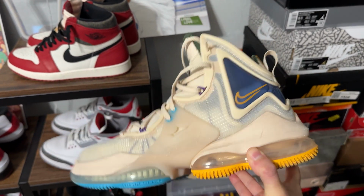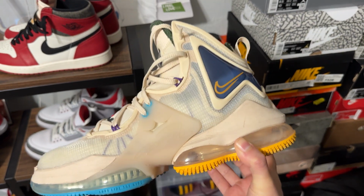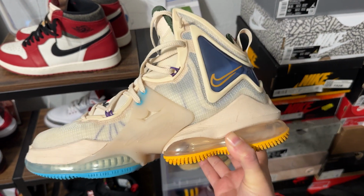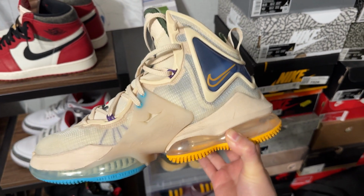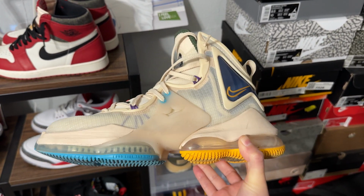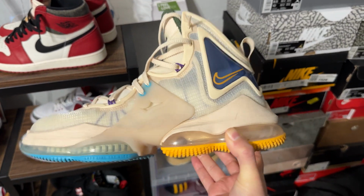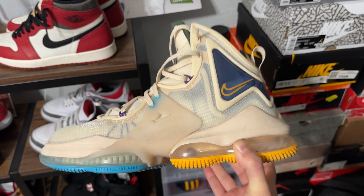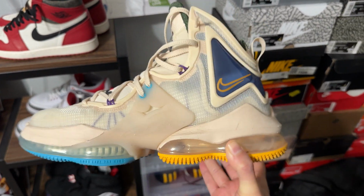I don't recommend these for indoors because, like I said, the traction isn't that great. But it's very bouncy. Shock absorption is amazing. Support is okay, but I do think this is one of the better shoes for outside play, to be honest. It's just really, really comfortable to play in. Very, very bouncy. It helps a lot with your bounce, with your vertical, I will say that. But yeah, definitely if you're a shifty player, I don't recommend these shoes.